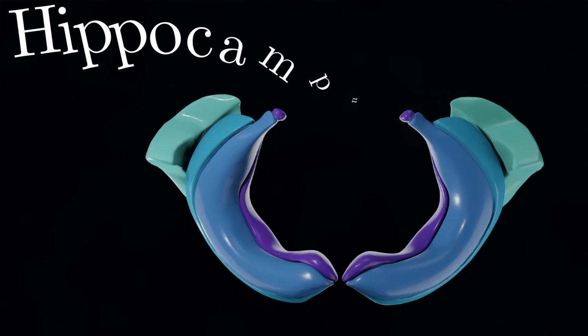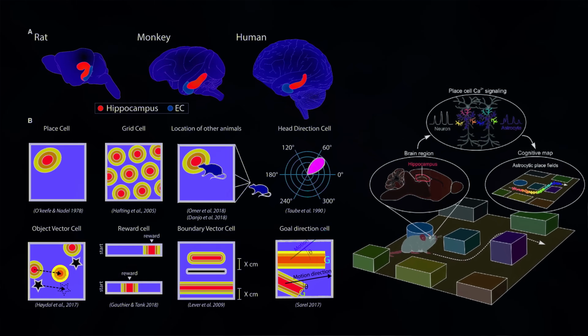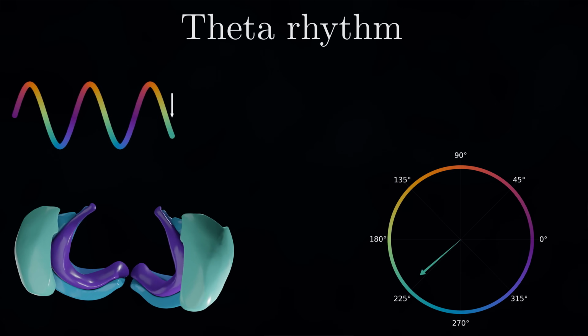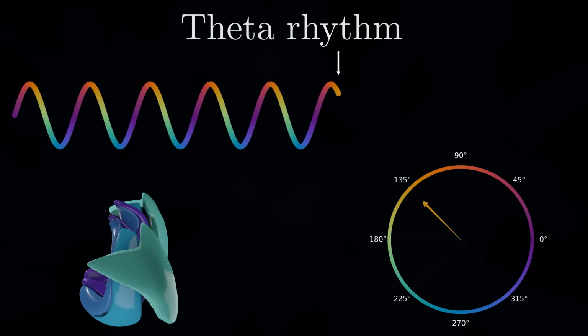This is the hippocampus, a truly miraculous structure which encodes memories and constructs maps of the external world. How it does it still remains a mystery, but recently there has been some fascinating progress towards decoding the hippocampus. One such aspect is the inner hippocampal clock called the theta rhythm, which makes a bulk of computations possible. And the ticking of this clock is vital for memory encoding and retrieval.